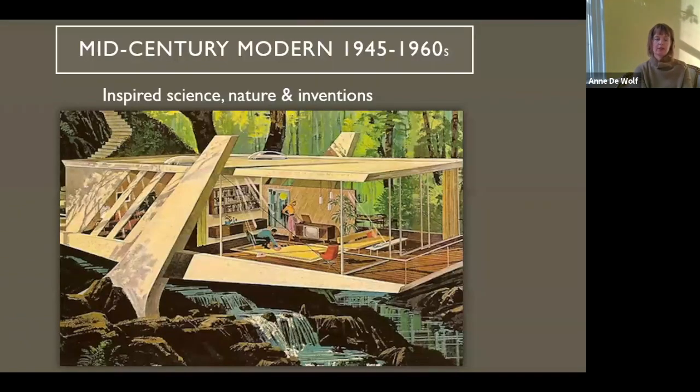Mid-century modern is also very innovative. They're inspired by science, nature, and inventions of that era. So here you can see wealthy people and their architects had some ideas that were totally breaking the bounds of anything that had come before.